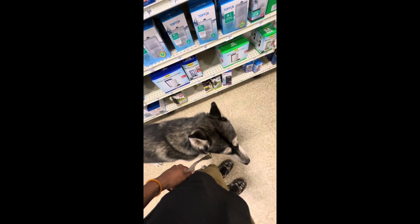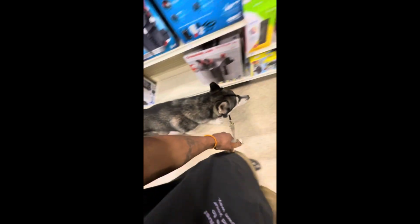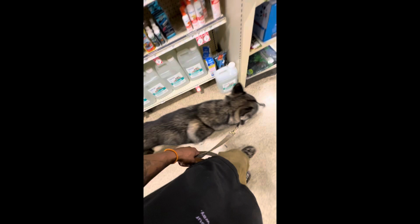I'm not making a big deal about these dog meetings. A lot of people make big deals about dog meetings. They tense up, they pull the leash closer to them, and the dog realizes that, so the dog is basically getting charged up. So that's not what I'm doing. I'm literally just going on a walk, is what it seems like.